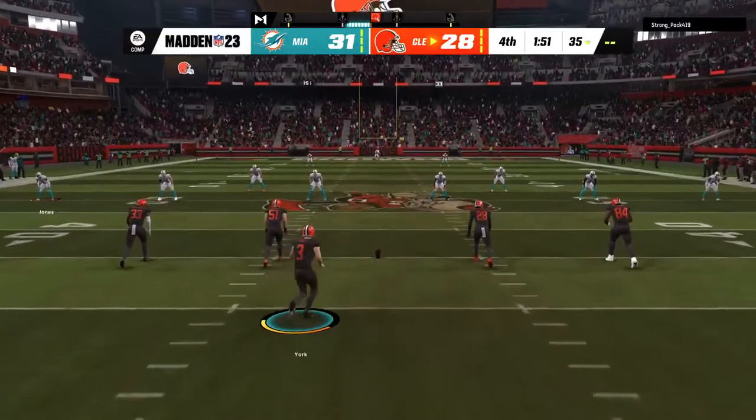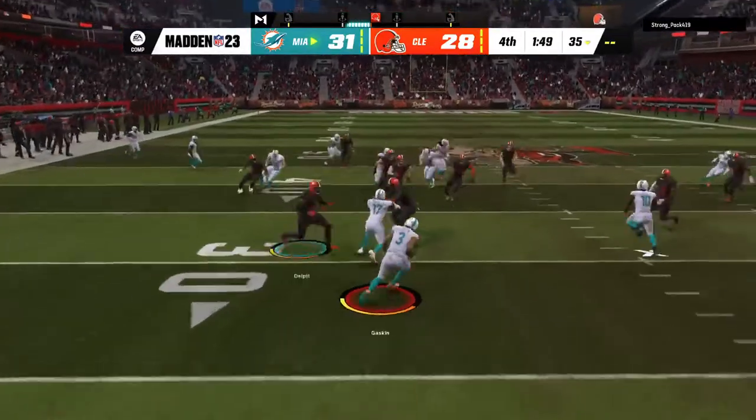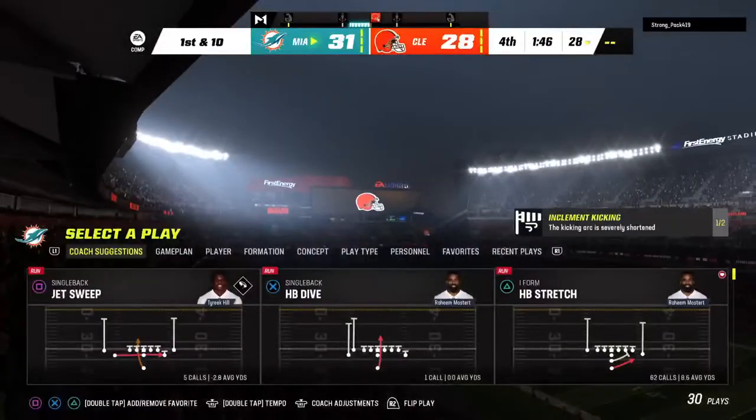York ready, and here we go as he sends this one away. From way up at the 23. And they will wrangle it down a couple yards shy of the 30.